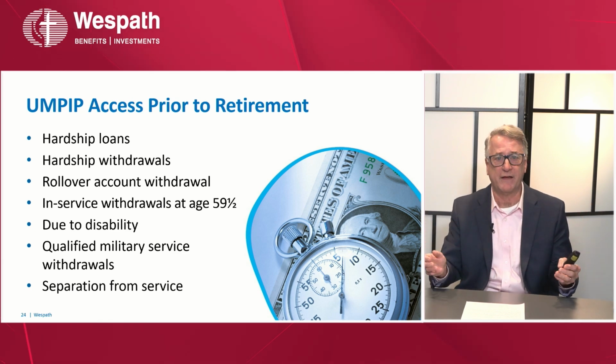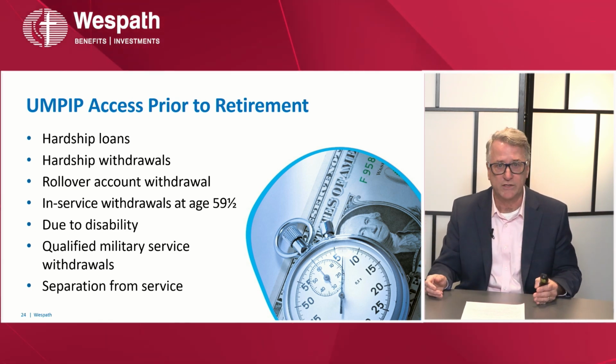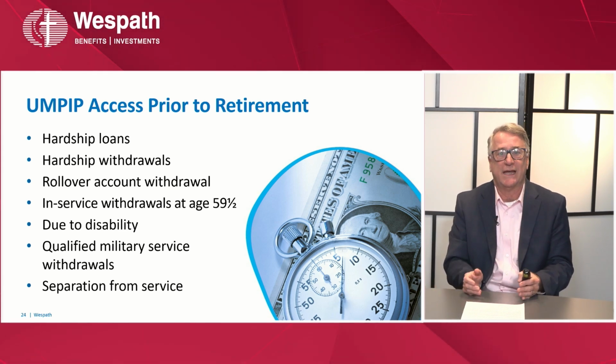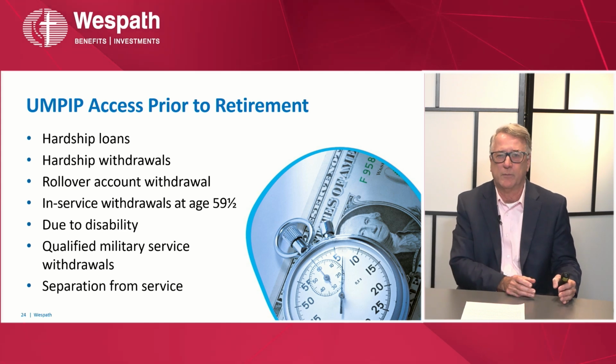3 weeks ago I found out I needed a new air conditioning unit. 2 weeks ago I took out a hardship loan. I sat down with my wife, we looked at it and said, well, we have an emergency fund, but it's going to be this much. How much do we want to take from the emergency fund?